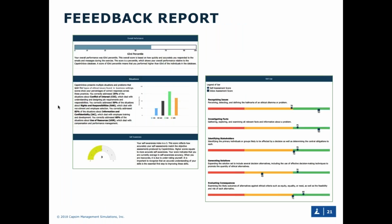So, for example, if you prefer to debrief the exercise yourself in class prior to distributing the feedback report, you can choose to do so. And so this, again, the CapsimInbox experience is designed to be self-directed and self-guided. So even when they're receiving this detailed feedback report, there's a lot of different information that's provided and a lot of explanation. So they're given scores about their overall performance.